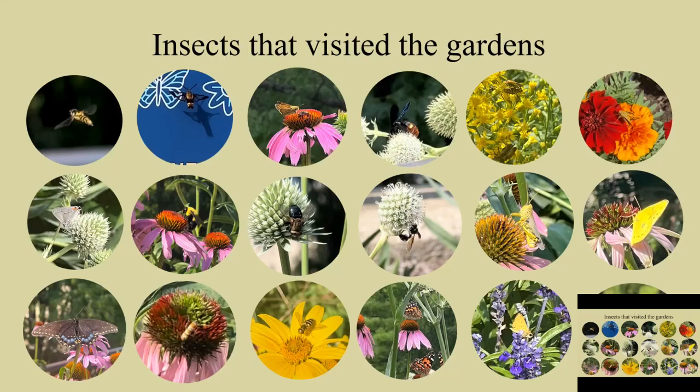And then some more of the wasps, same with the bumblebees. And then this was the swallowtail. And some of the hoverflies, the painted ladies also love the purple coneflowers and the monarch. So the majority of the insects really, really love the purple coneflowers, as well as the rattlesnake master and the sages. They were really, really popular. But this is just a summary of all the insects that did visit the gardens.